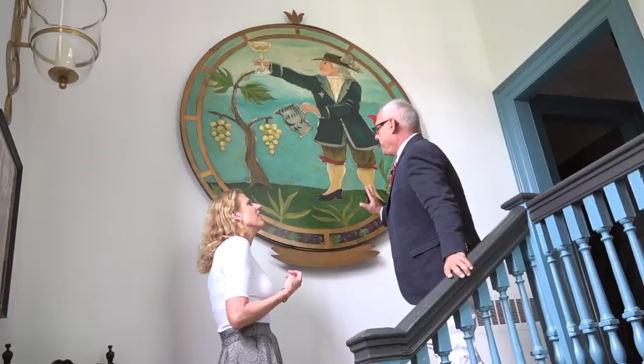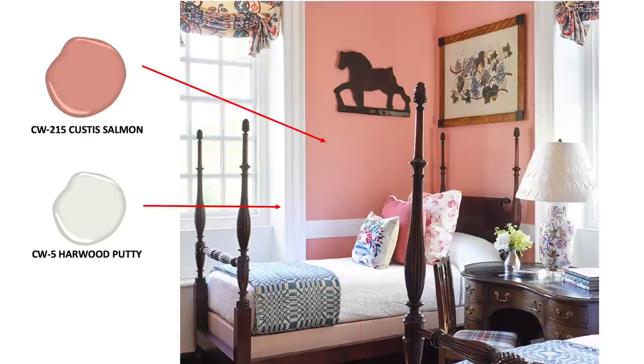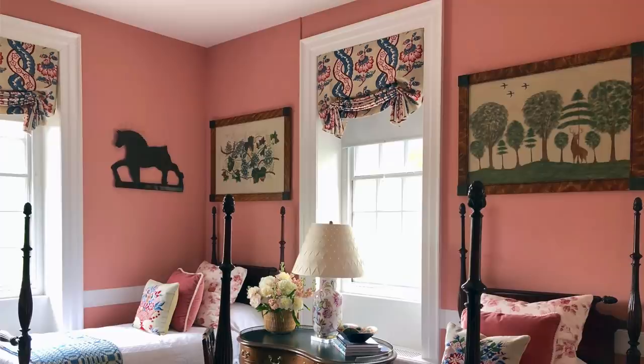Come and see the bedrooms. In the guest room, I used Custis salmon, and because the house is done for me, it's not very feminine. So here was my chance to use this beautiful, luscious pink color, and it adds this feminine quality to the house.